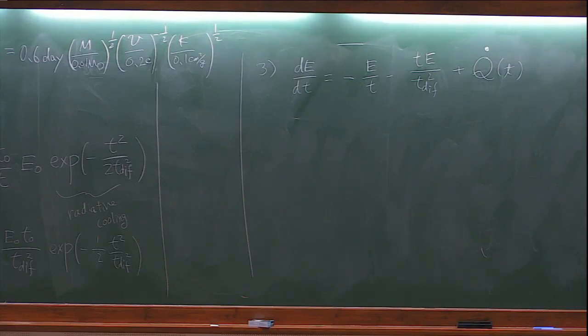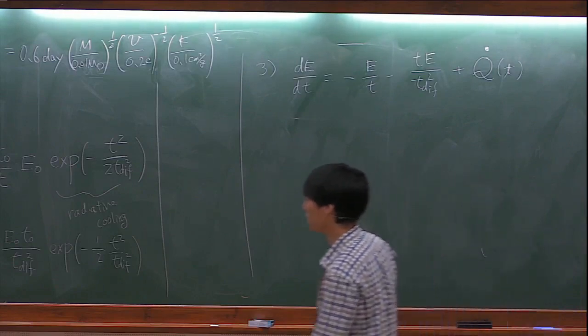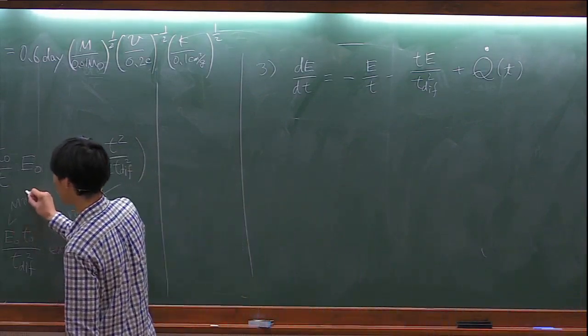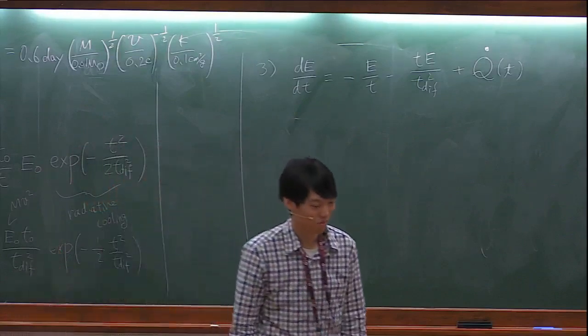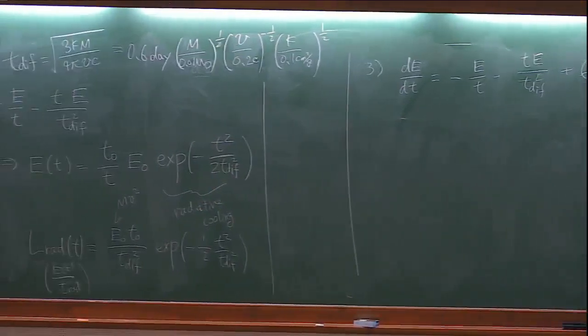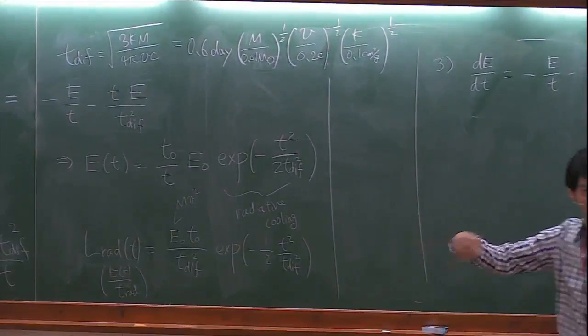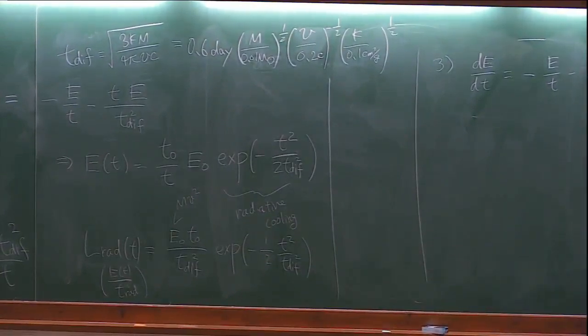E naught, whatever you want. Maybe this is up to total mass B square. But you can figure out what E naught you need to explain that's all.